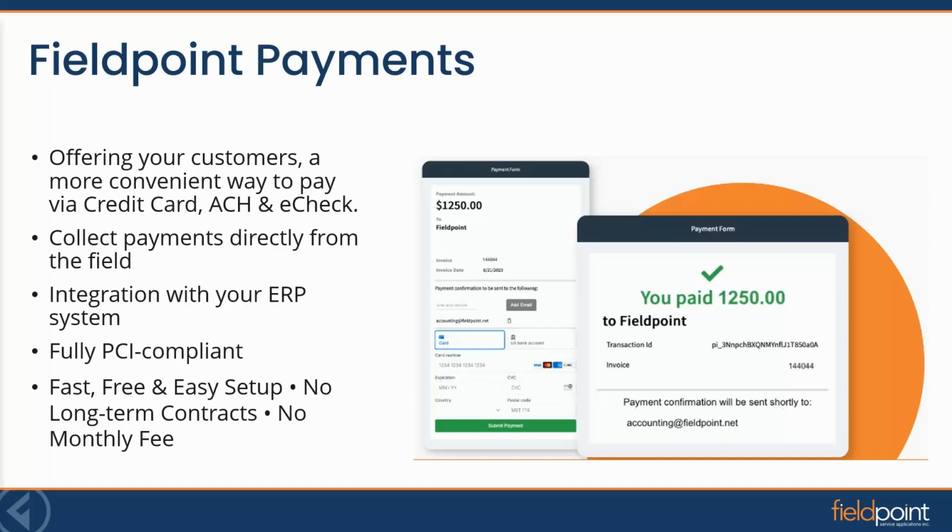We're a fully PCI-compliant collection process, which means ensuring the security of data collected and dollars exchanged will not be a burden for your business. Fast transaction processing, free and easy setup, and no long-term contracts or monthly fees means you can get started today and join the digital invoicing movement. Our payment solution is ERP friendly and will communicate payment status updates to your accounting system.